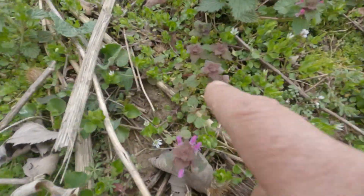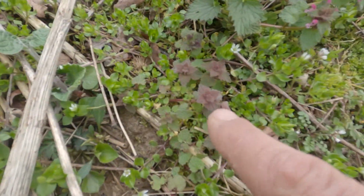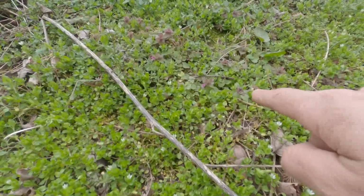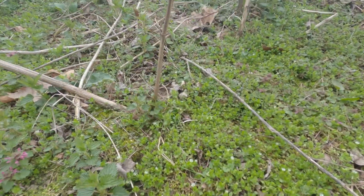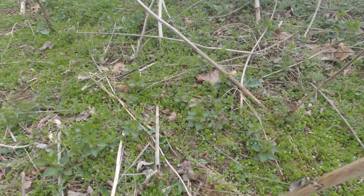Now just seeing what that looks like there with the leaf and the flower, here it is without the flower. Now I can come across here and I see quite a bit of it coming in different spots. A few more days, it'll probably be flowering. So that's pretty nice to see.